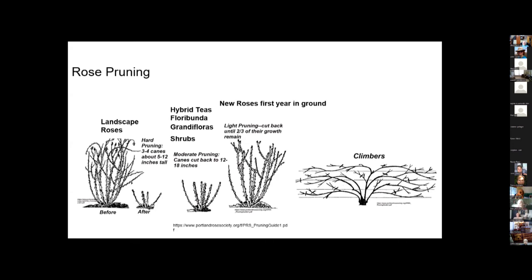This was taught to me. I don't grow landscape roses. I don't have many climbers either. But I got this from Harry Landers, who was the past curator for the International Test Garden. He told me 6 inches, cut them back hard. They will grow back. And that's how he cuts them up at the test gardens.